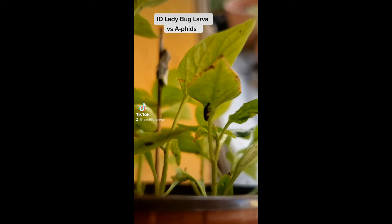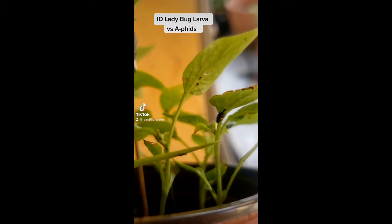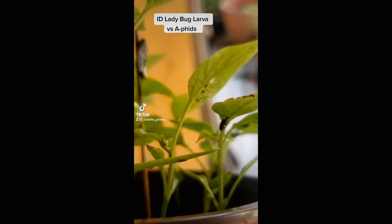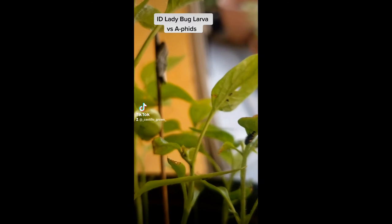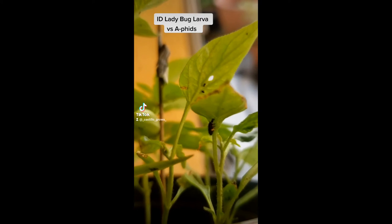Right here we have a ladybug larva going to town on breakfast. Currently eating one of the most detrimental things to my garden and most of your plants.